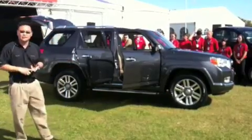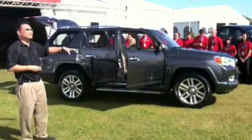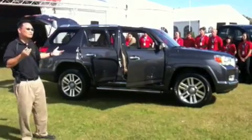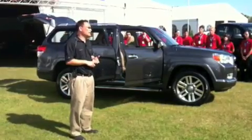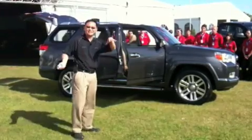So on the Trail Edition and also Limited, we have a 400-watt power outlet, both in the cabin and also in the rear cargo area. So it gives a lot of flexibility in terms of hauling, and also when out camping, you can attach all kinds of components to it. You can make margaritas on the outside.